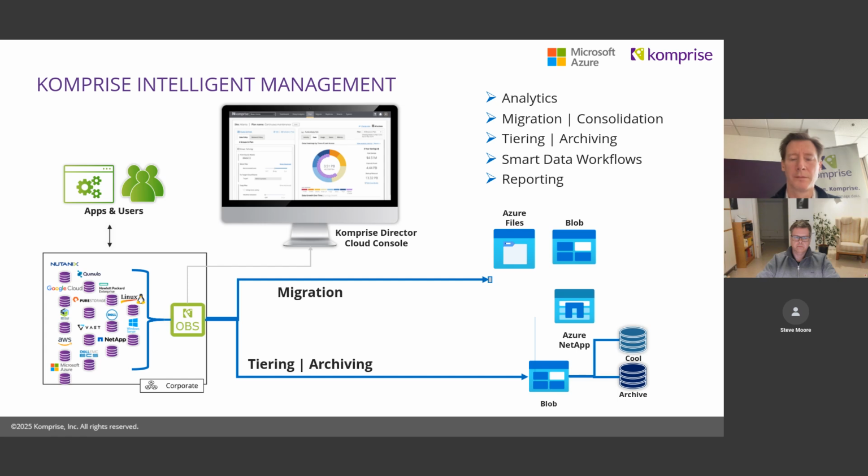Now, if they choose to write it, then yeah, it becomes a hot file again, and it gets written to the storage system and tracked there locally as well. And we'll start monitoring that one over time too. So it makes it very convenient, very easy.